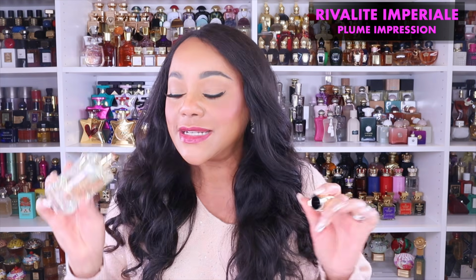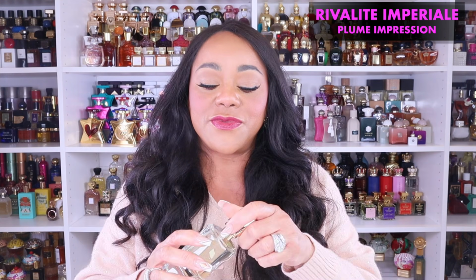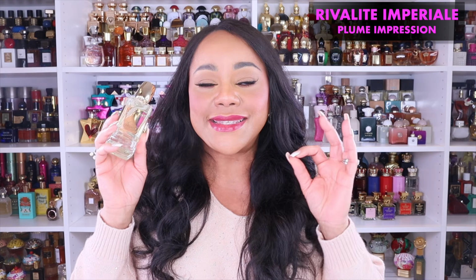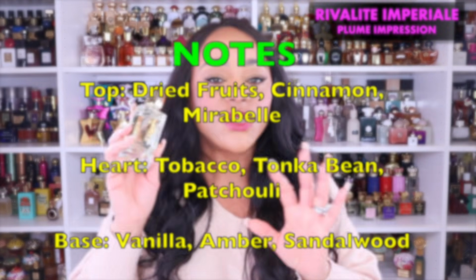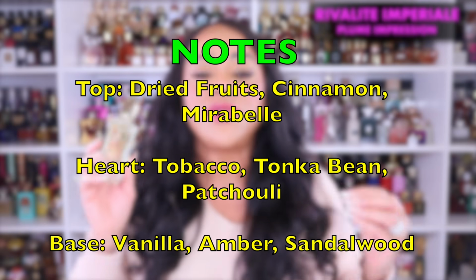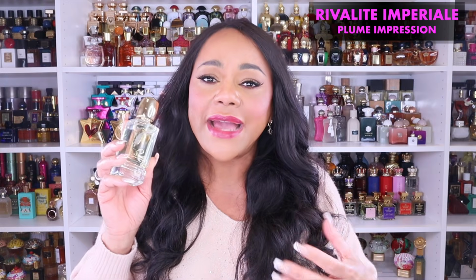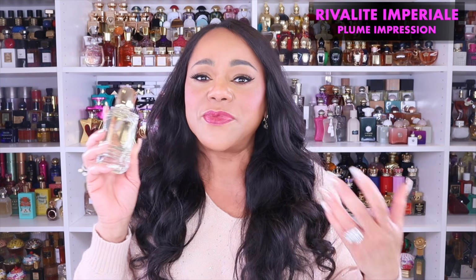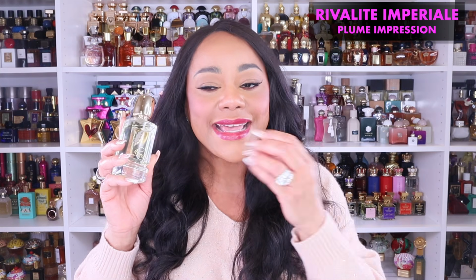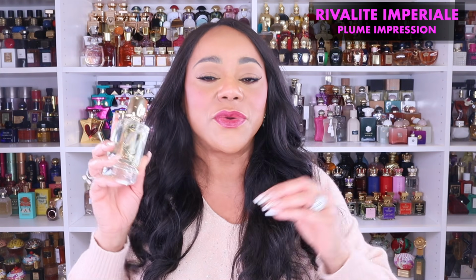Now this fragrance is absolutely glorious. But the thing about this fragrance is that from first sniff, what you're going to get is a scent of dried fruits. So if you're not into dried fruits, this is not for you, because truly, when you buy a bag of dried fruits and it has different types of fruits in there, but they're all dried, well, that is the scent that you get when you open that bag. That is how this fragrance opens.